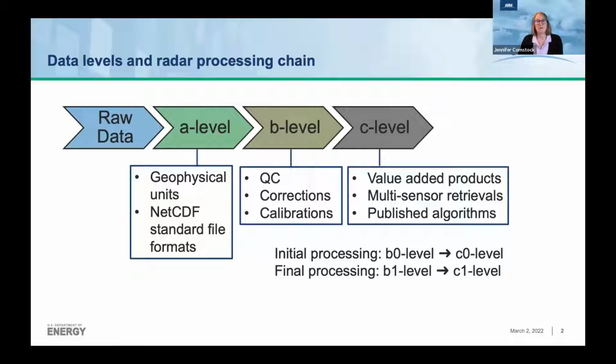And they are typically applied using published algorithms. So this would be like our microphysical retrievals or cloud phase retrievals or things like that. And we'll talk some more about those also in the talk. For processing, to give you an idea, our initial processing, particularly for mobile facility campaigns, is where we develop the calibrations and corrections at the end of the campaign. Initial processing to provide data during the campaign is at this V0 level, and then we run our VAPs at the C0 level. Once the corrections and calibrations are applied, the final processing is at this B1 level or C1 level, and that's what we recommend for doing science. If you want to apply your own retrievals, use this B-level data, or if you want to use our derived products, the C1 level data.